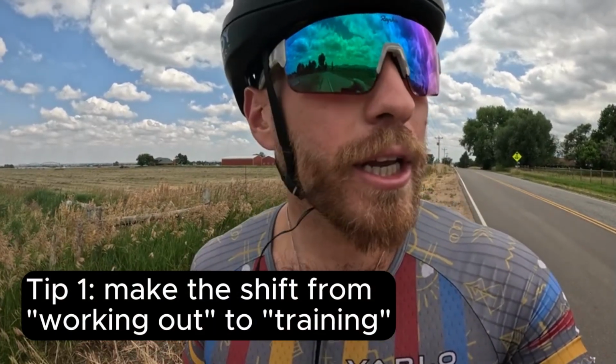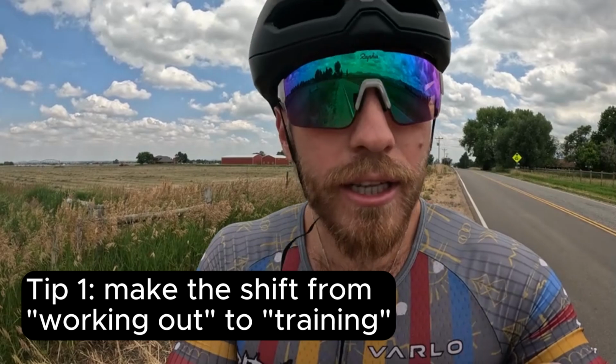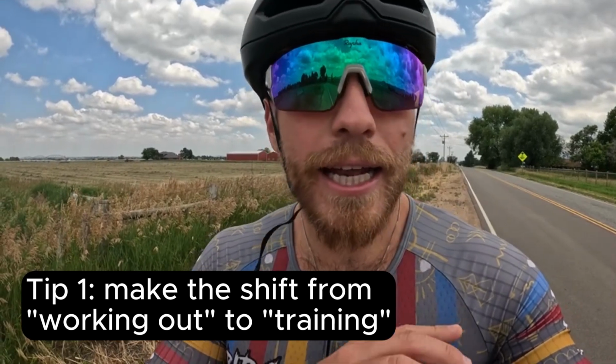And my week this week is a perfect example. Just ran this Leadville Trail Marathon, and this week is 100% about recovering and setting next week up for success. Next week for me is going to be a 15-hour week.